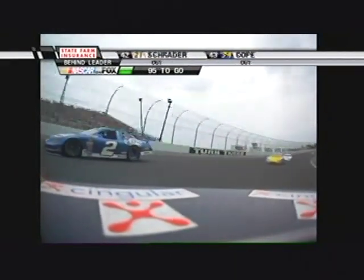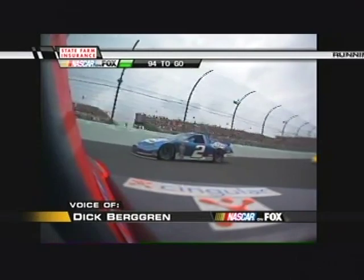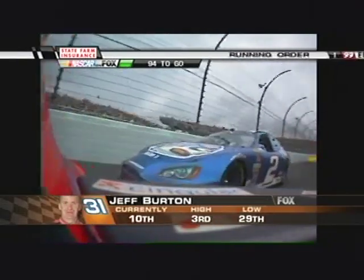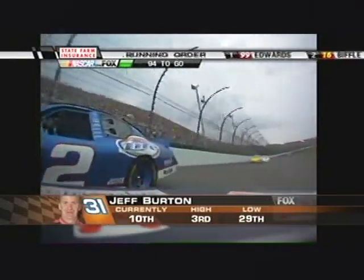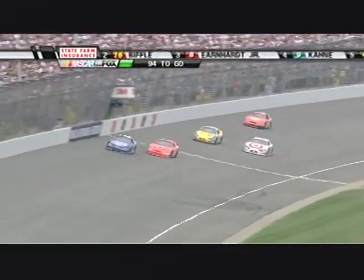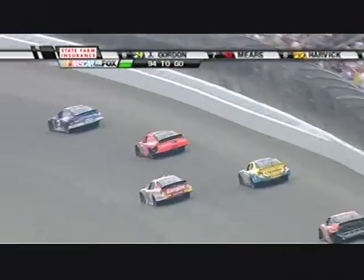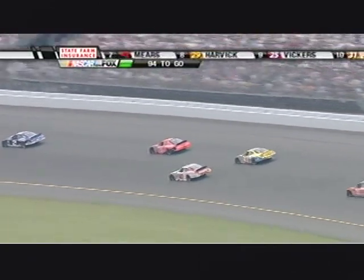And let's go to Jeff Burton's pit, Dick. Well, Jeff Burton's car was really good at the very beginning of this race, Mike. Not so good right now. He's told the crew that the car is very inconsistent. The clearest description he has given is it's free in, then it goes tight, then the back end won't bite, and tries to slide around coming off the corner. So lots of problems with Jeff Burton's car. They're going to need to make a bunch of adjustments on the next pit stop to fix it.